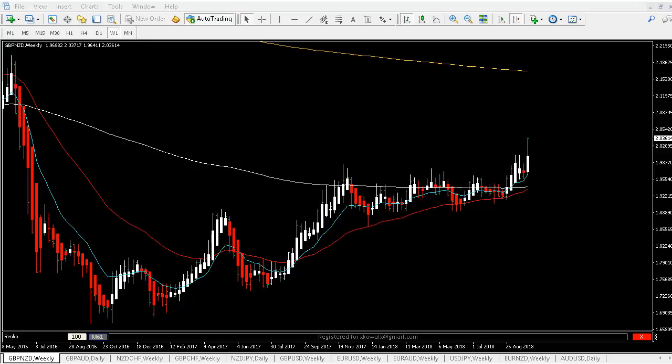I want to share with you a couple of really powerful pairs that are trending and will probably continue to move in the same direction next week. The forecast, of course, is for October the 8th to October the 12th. And I'll start with the GBP New Zealand dollar.